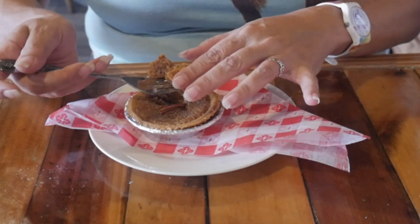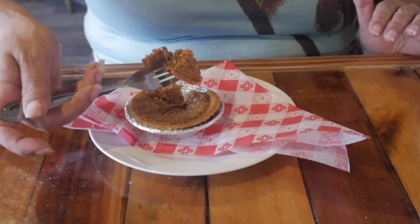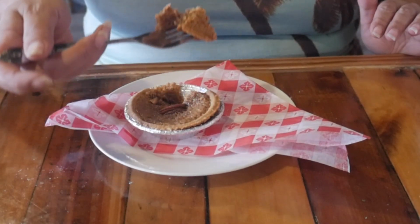Now I think this is a little more done than I expected. I thought it would be a little bit more gel. It's very sweet. I really like it, but I kind of expected it to be more like gelatin. The spice flavor in it is amazing. It's got like cinnamon and nutmeg and really awesome southern spices in it. It's delicious, but it is a little bit drier than I expected.